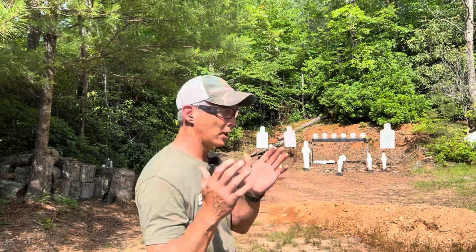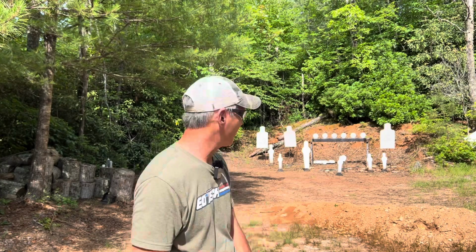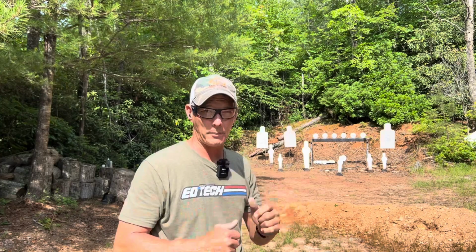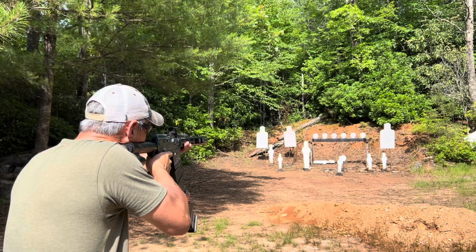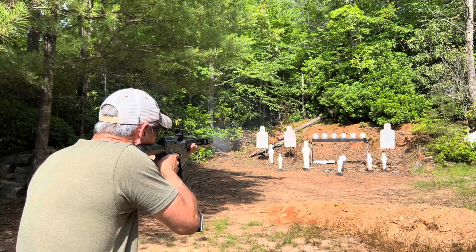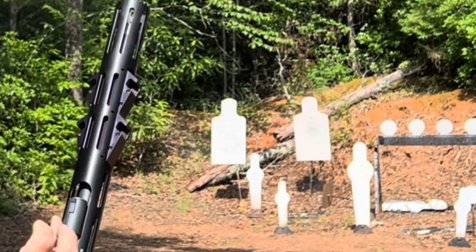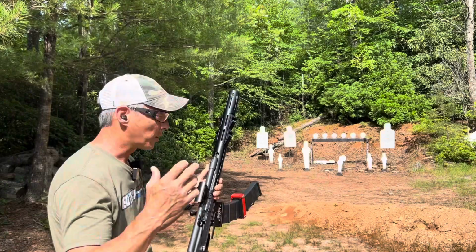So first thing we're gonna do, I just measured it off. This is right at 18 yards. I'm gonna go for the second man steel with a modified choke. Let's see what kind of pattern we get. We're gonna go center mass. Here we go, one shot. Okay, so that's a pretty tight pattern, but it's good and centrally located, and so that should work on most of the plates.